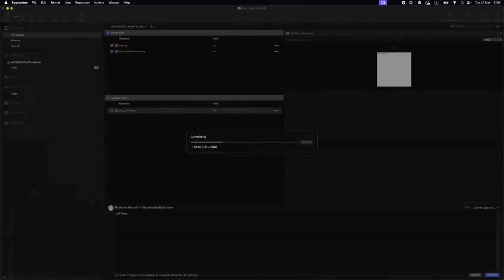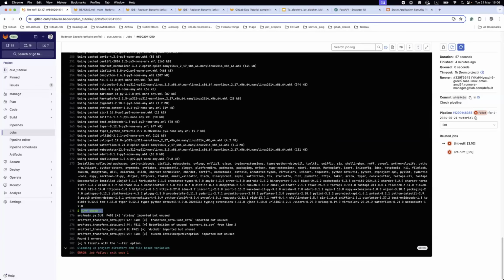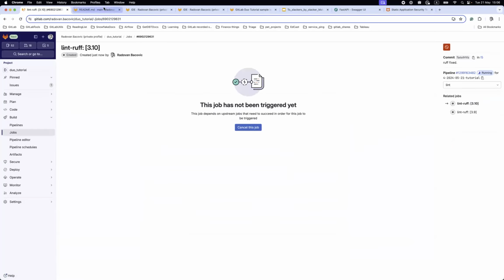I will commit it, push it to a remote repo, and immediately I will see the change in my merge request. Of course, you will notify this at the moment to start immediately to run another pipeline. So again, PyTest, SAS test, and Raf linting. If I go here, we can track what's going on, but expect this will be successful this time.